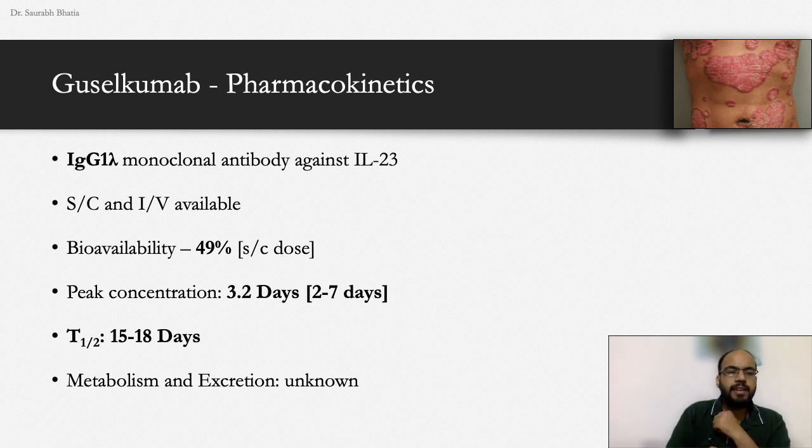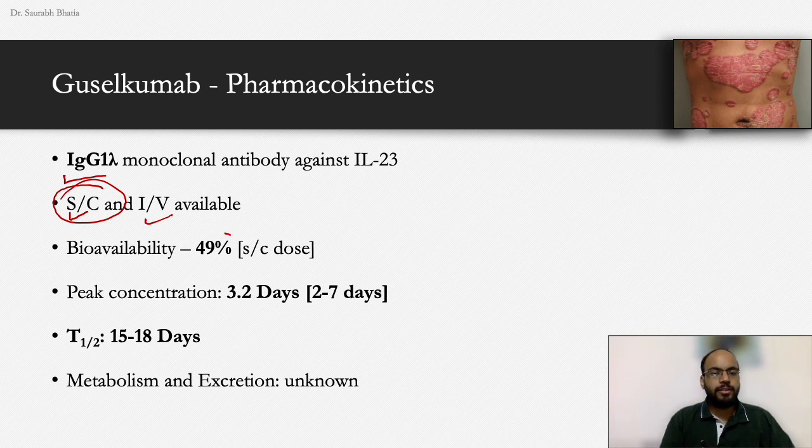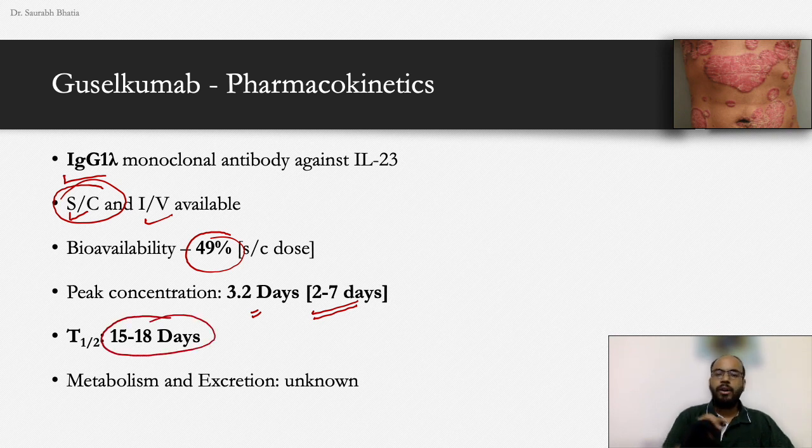Now, Guselkumab is an IgG1 lambda monoclonal antibody against interleukin 23. Its subcutaneous or IV doses are available, but what we generally use around the world is the subcutaneous variation. The IV variation is not used. The bioavailability of the subcutaneous dose is 49%. Peak concentration is reached in 2 to 7 days, an average of 3.2 days. Half-life is 15 to 18 days, and metabolism and excretion, like all IgG molecules, is unknown, but it is postulated that it gets degraded and then excreted by the kidney.